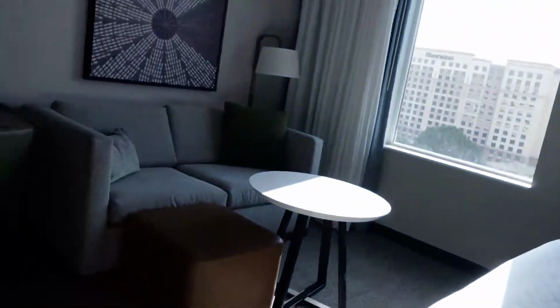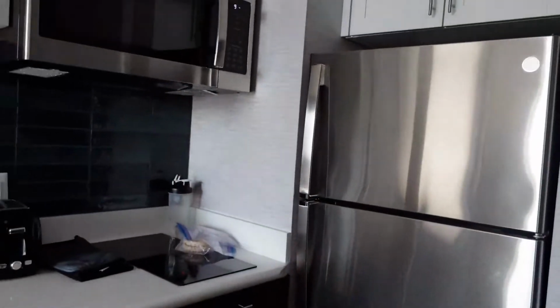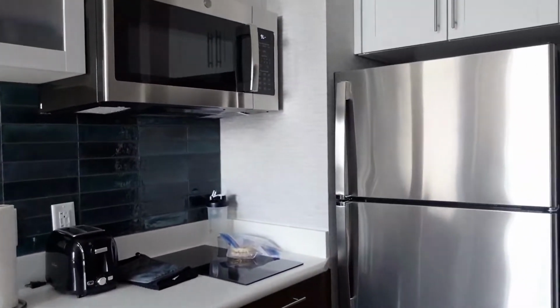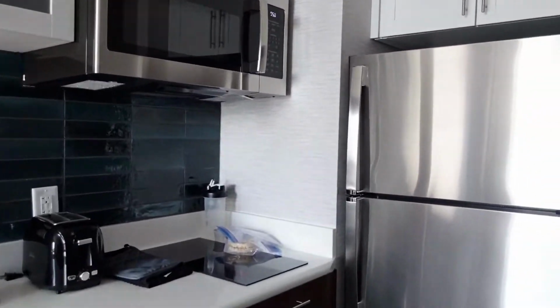All right, y'all, so here it is. This is why I chose this room. This right here. So I have traveled so many times during this journey, lifestyle, all that. And what I found is that having a kitchenette is a lifesaver. I like to be able to heat my food up. I don't like going out to community areas and I might not be dressed for all that.